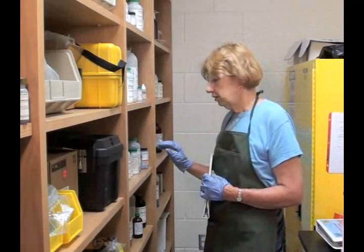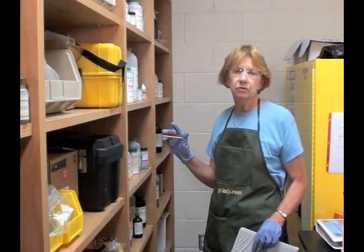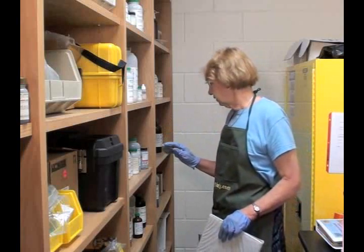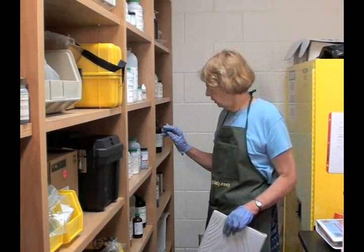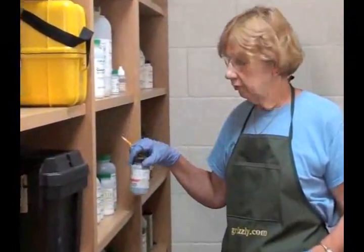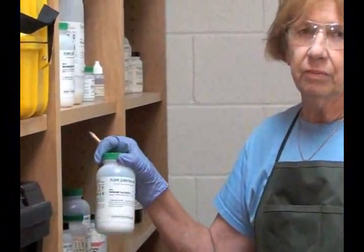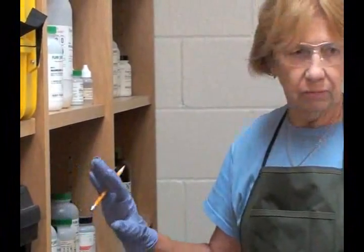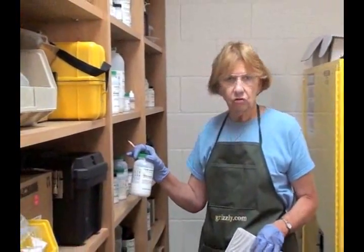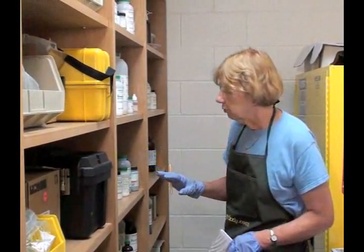Alphabetical order is not a good system to organize chemicals because you may well have incompatibles stored next to each other. Looking at this shelf right here, I can see an example straight away. He has powdered zinc metal, which is highly flammable, stored on the same shelf as sodium chlorate, which is a very powerful oxidizer. So they should never be stored together. In this case, I would probably remove this straight away to prevent any kind of incompatible reactions.